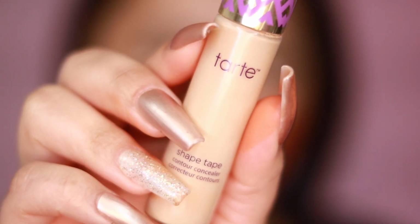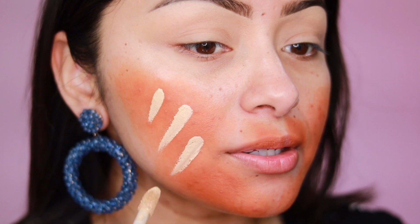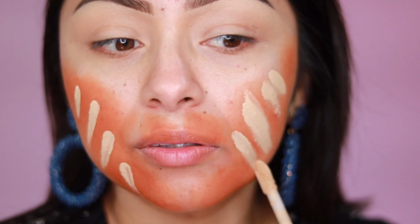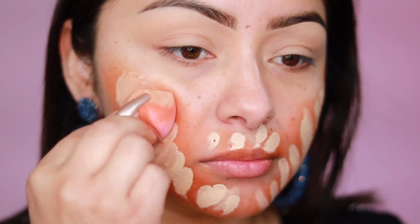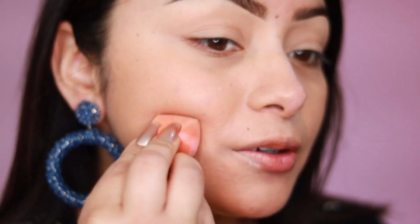Alright, so now that we're looking a little cray-cray here, we are going to move over to a full coverage concealer, and this one here is from Tarte. This is the Shape Tape, in the color Light Medium Sand. And I'm going to be applying this full coverage concealer over the orange. So I'm still kind of seeing a glimpse of the color corrector, but that's fine because we're going to be applying the foundation over it, so I'm just blending everything into my skin at this point, even if I'm looking orange.